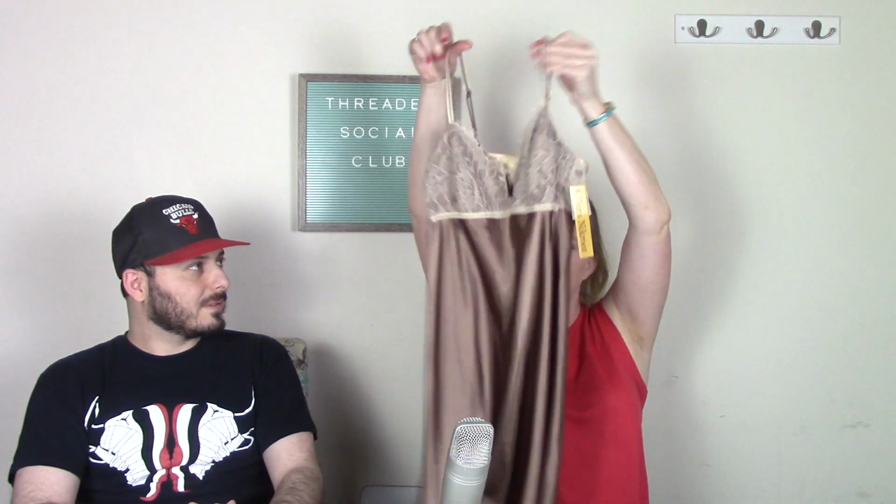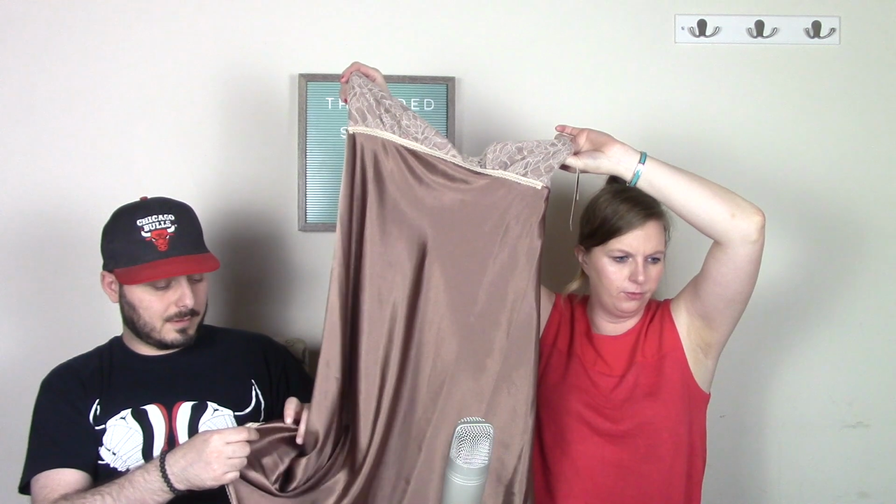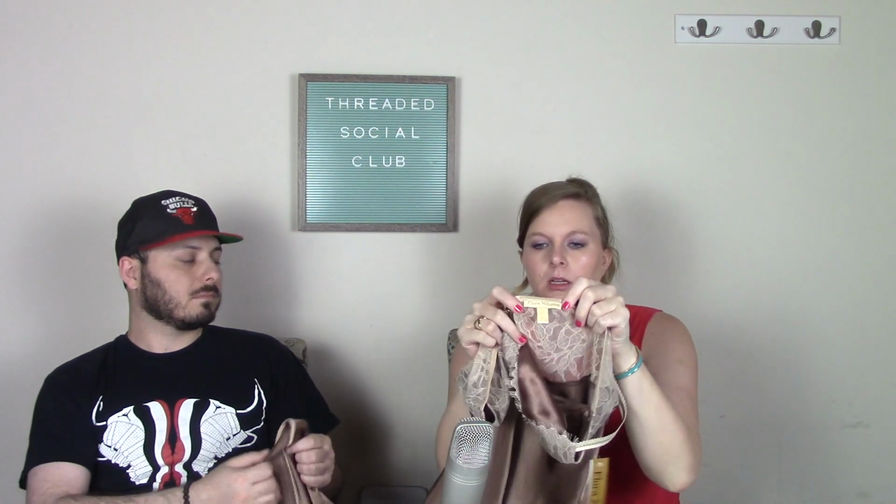I found this. It's new with tags. It's not silk. I thought it was at first, but it's just a nightgown. Flora Nikrooz. And I looked it up while we were there and saw it was good. So we can get $24 for this one. I'll keep my eye out for those.